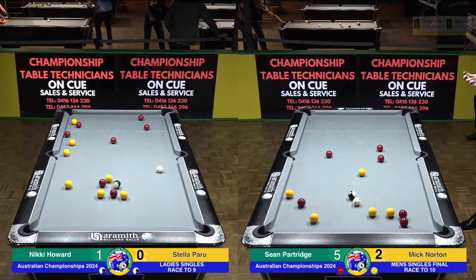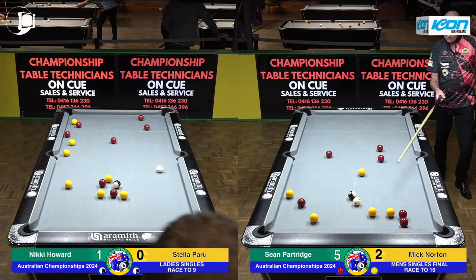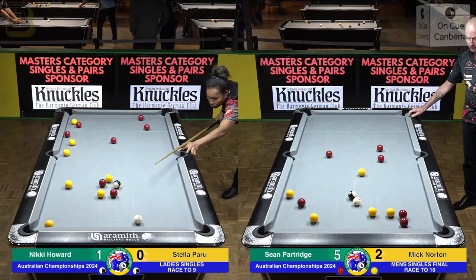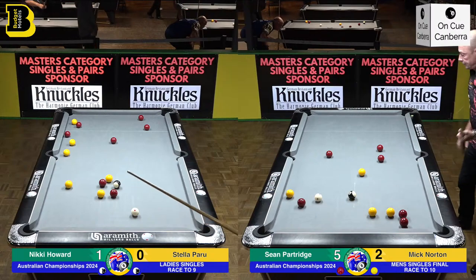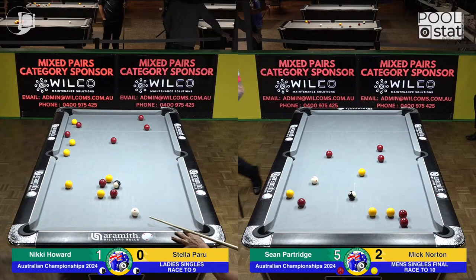Mick will not be happy with that shot. He has demoted one of his balls, and now has a lot of work to do in order to complete this clearance. He may decide that it's now too difficult and he needs to cover this hole in order to have some security in the frame, but he has not done so.